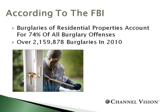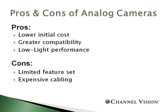Now, if we're talking about analog CCTV, you do have a couple pros and cons to go along with it. On the pro side, you will have an initial lower cost. Generally speaking, analog cameras will cost much less than IP network cameras. You're also going to get greater compatibility. Channel Vision cameras or any analog CCTV does allow you to mix and match camera models with different manufacturers so that you can get the best performance for your specific application. And generally speaking, analog cameras tend to perform a little bit better in low light because of the way the video image is processed on the computer chip inside the camera.